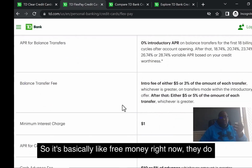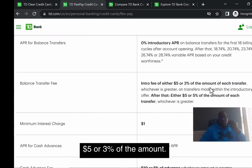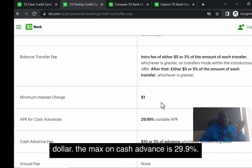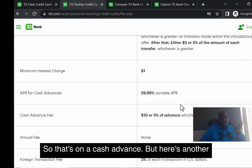Now they do charge a balance transfer fee of $5 or 3% of the amount. So, okay, we'll take that. Minimum interest charge is $1. The max on cash advance is 29.9%. So that's on a cash advance.